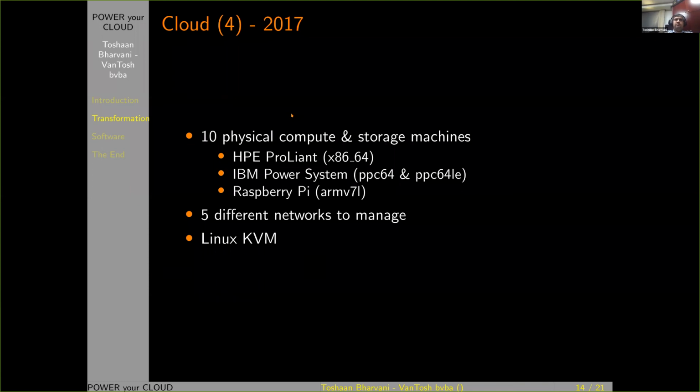Of course, you know that Raspberry Pi is not a very performant machine compared to the other ones, but it allowed us to run specialized or limited workloads on these little machines and make ourselves aware of how the different architectures can be used, how our software stack and our automation tools would have to interact with different architectures and different ways of working.